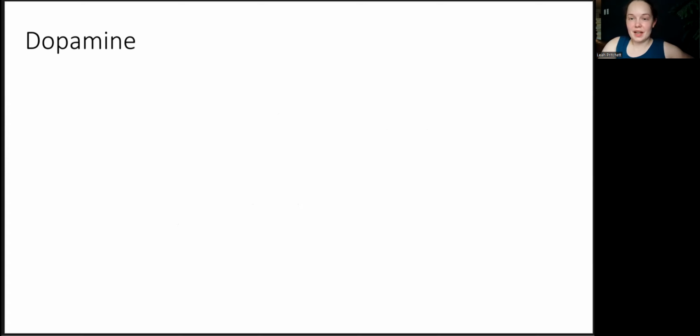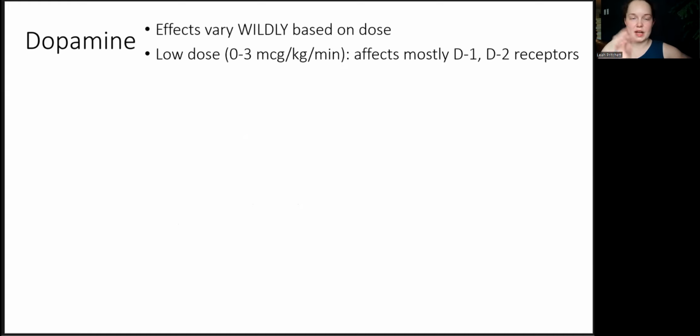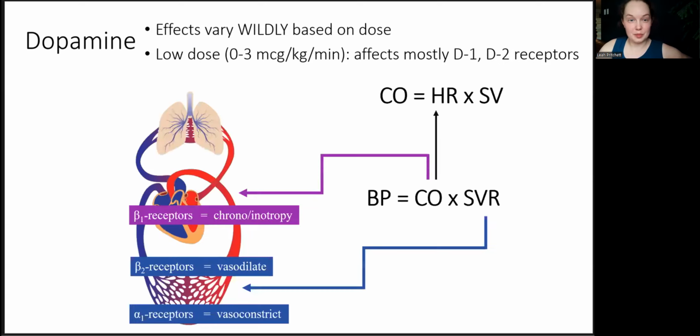So dopamine has lost some of its popularity in recent years, and that's largely due to how variable its effects are. The action of dopamine varies wildly based on the dose being administered, and it's a very dirty drug. It affects a lot of different receptors, and it's fairly unpredictable in the results that it produces at low doses. Low doses, so that 0 to 3 microgram per kilo per minute range, largely stimulate D1 and D2 dopaminergic receptors.